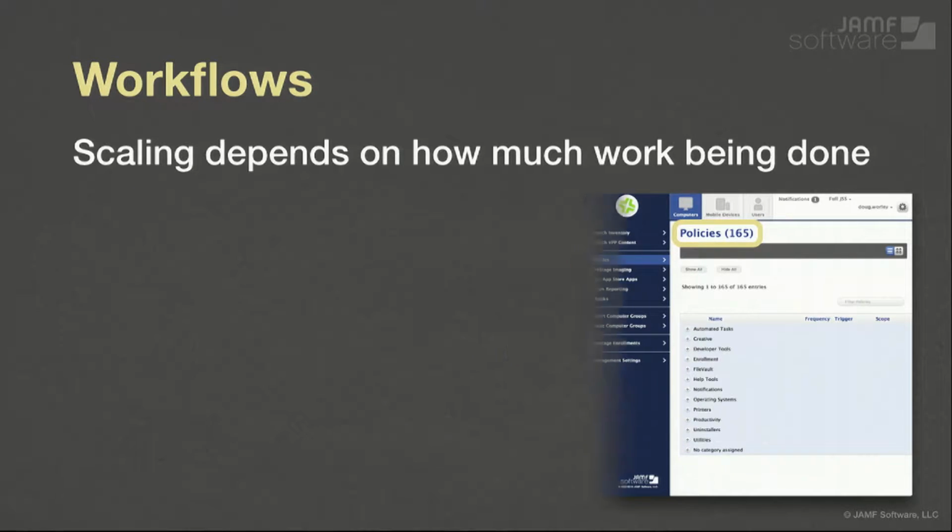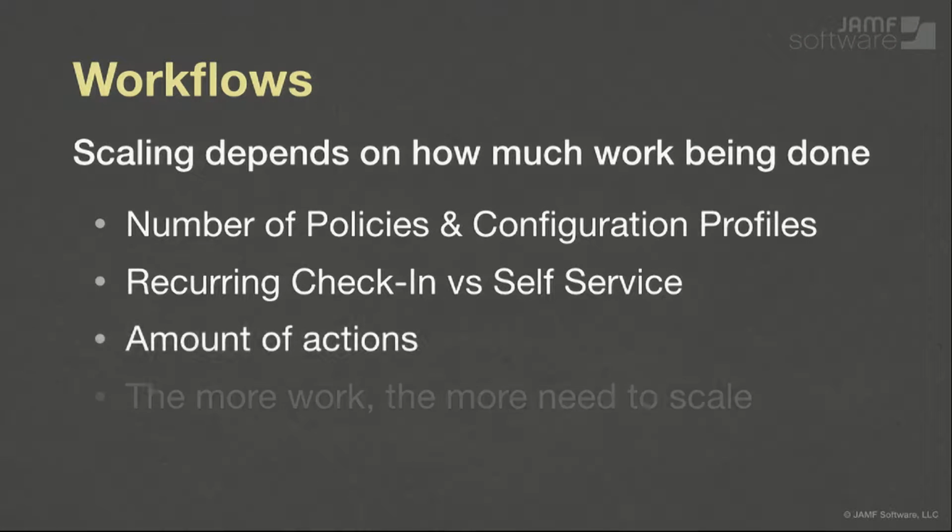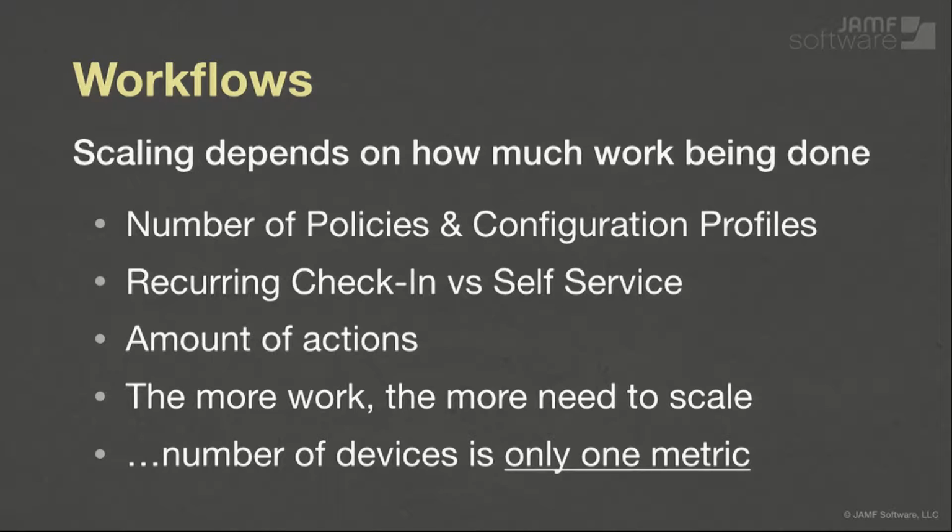So, some considerations that we want to think about in terms of how to scale and how much to scale. We're going to be thinking about how many policies and configuration profiles we're currently managing, how we've set up our recurring check-in versus whether we have more of a self-service culture, and just the amount of actions that we're taking. So obviously the more work we ask of our JSS, oh, that was a genuine $1 in the bucket, the more we're expecting from our Jamf server, and obviously the more resources we're going to need to provide. The last item here is very important to realize: the number of devices that you're managing is an important metric, but is really only one consideration.